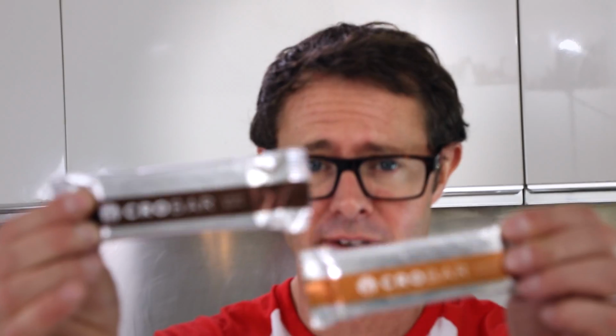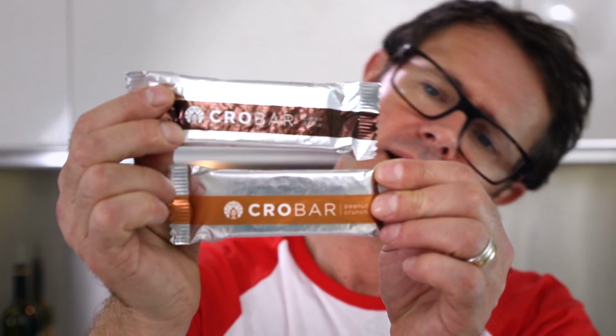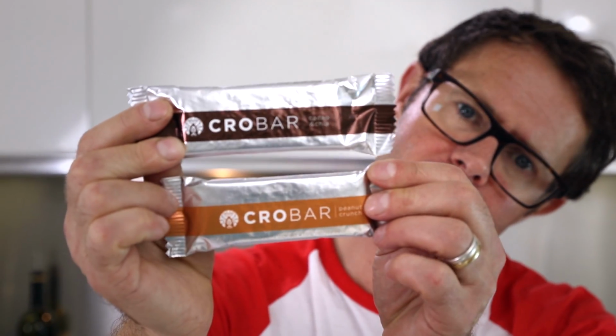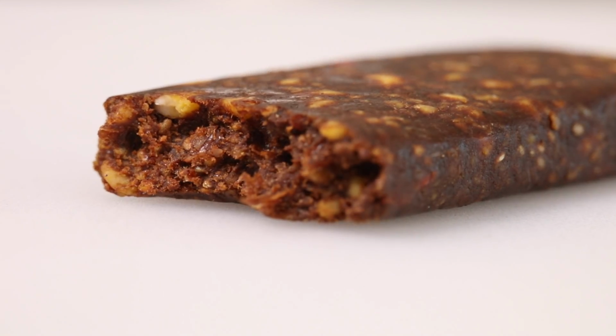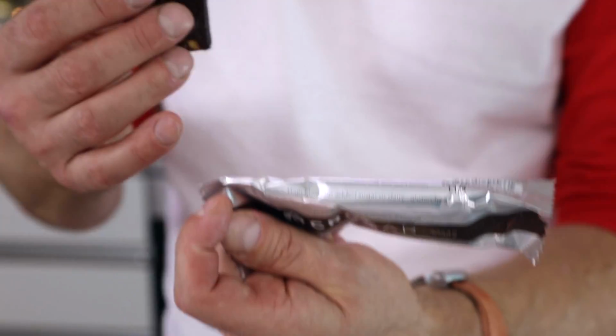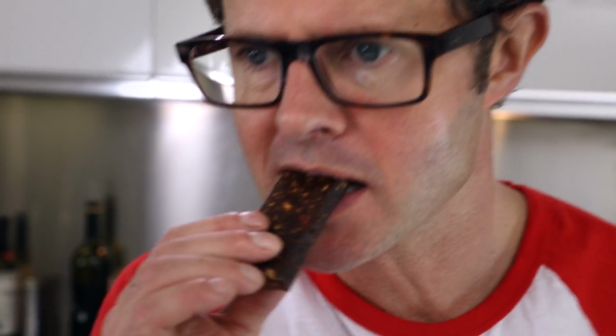Okay, so the next thing I've got is really interesting. It's these fellas here. These are called Crowbars, and they are sort of snack bars that have been made with cricket flour. So this is the unboxing. This is the Crowbar Cacao and Chia flavoured. Let's have a little try. That's very nice. It's a bit like dried figs.